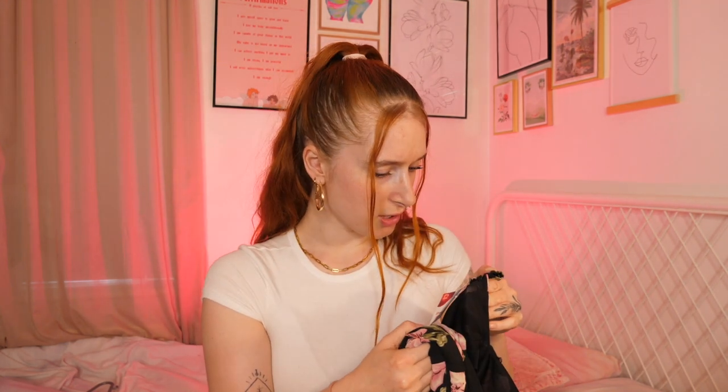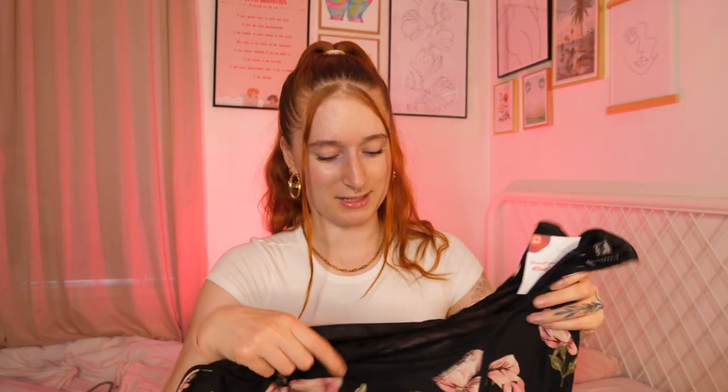Still got the tag on this. This dress was $5.99. Oh my god, it's actually a size 4. I don't know, don't ask me. Honestly, it's tight, but it looks really lovely on. Just have a look.